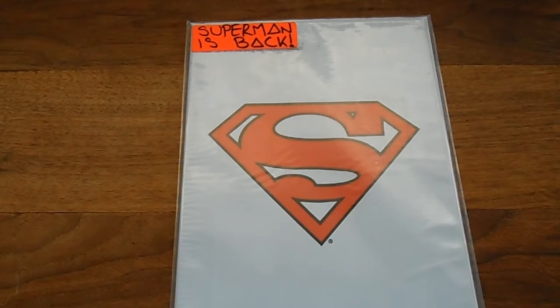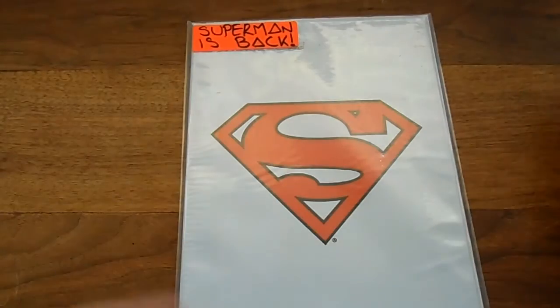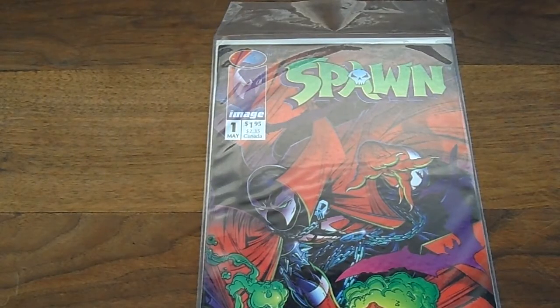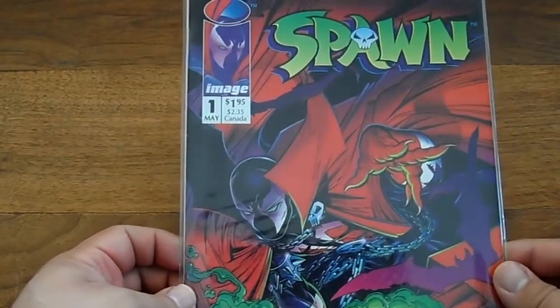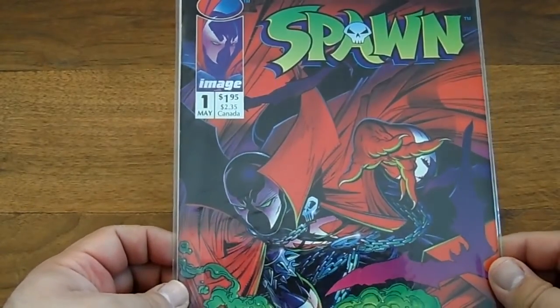And of course, I did this thinking that one day, maybe 20 years later, this thing would be worth a lot of money, and I don't think it is worth all that much. Yeah, but maybe a couple generations it'll be. Put some descendants through college or something. Spawn number one. I had a few Spawn comics. Can't remember why I got this one, but yeah, Spawn number one. Fortunately, you got kind of like a little reflection with the plastic here.